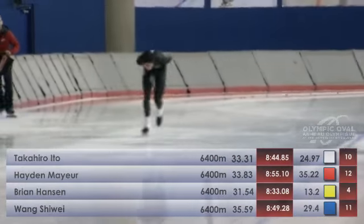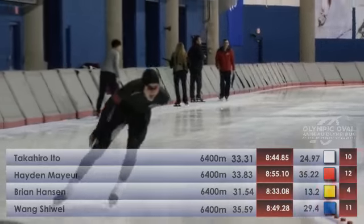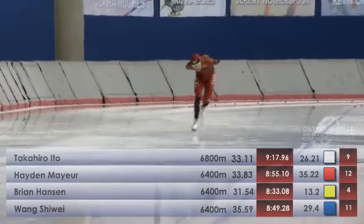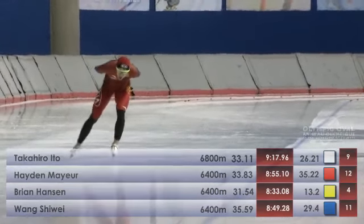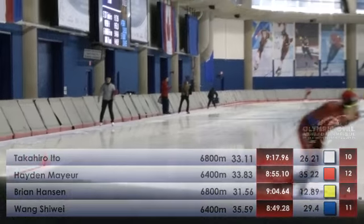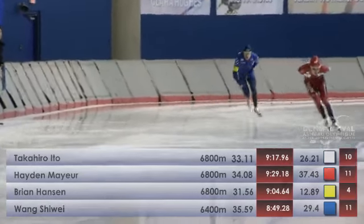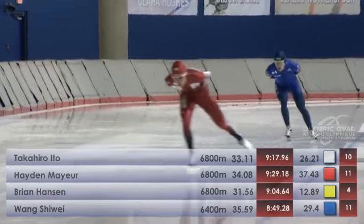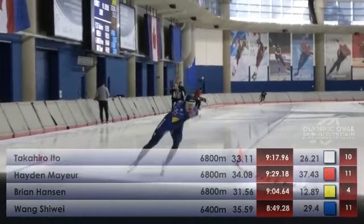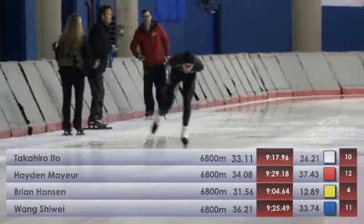Hansen, 31.54, holding these mid-31s. This Mayor looking dog-tired. He really has to focus here and keep everything steady. As Wang is starting to put his hands on his knees. Ito, 33-1 again. Mayor, this is his first 34. Time to show what he's made of, as Hayden Mayor comes out. When he comes around, he will have 7 to go.